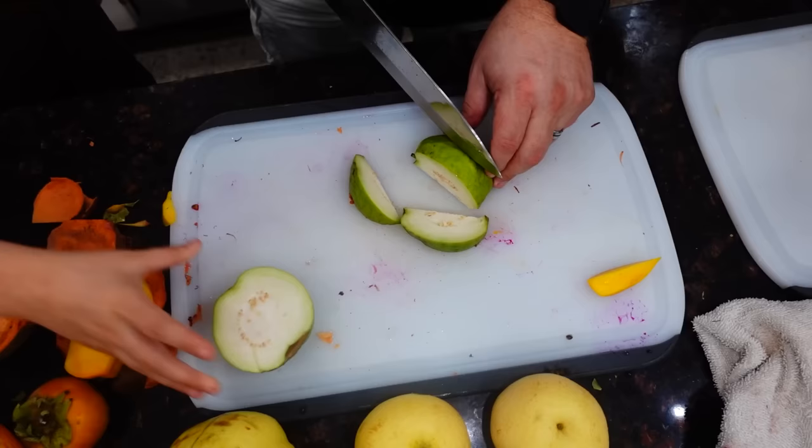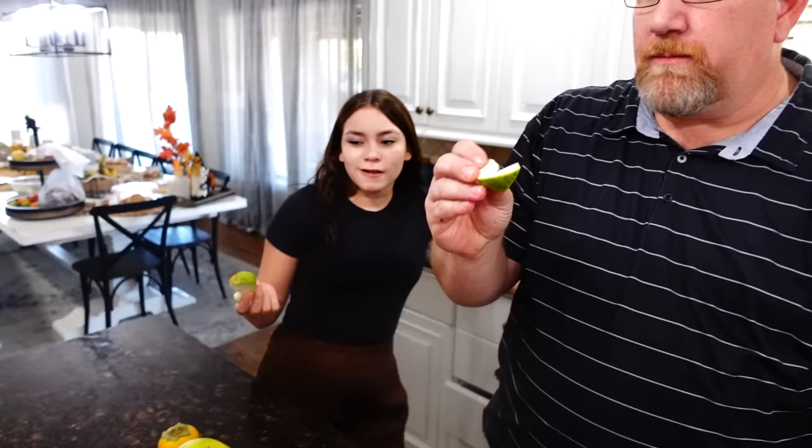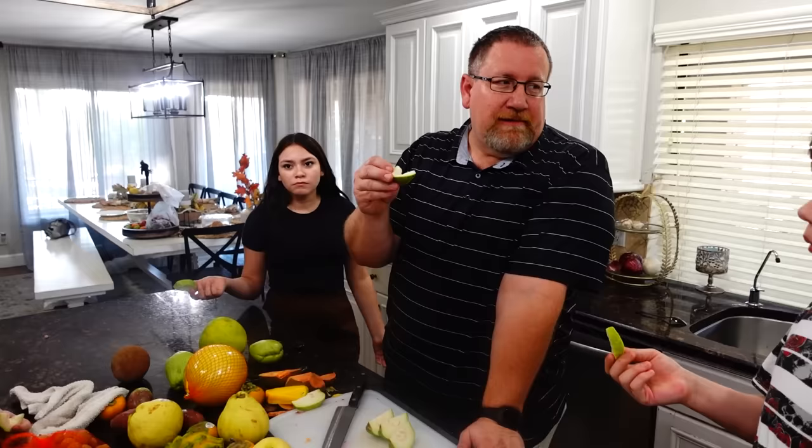It kind of looks like a peach. I don't know if you're supposed to eat the seeds or not. Don't eat the seeds. I'll just cut out the seeds. It kind of just tastes like water. I think it tastes like an apple and a pear. I would rate this a 6.1. I rate this a 100.